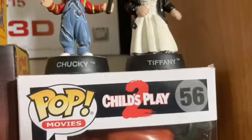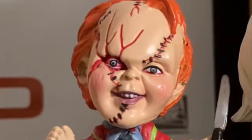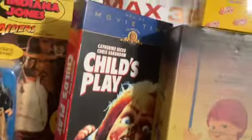And then we have these rare 1998 figures from Bride of Chucky. Chucky looks a little interesting. Ew, no one would buy it. But Tiffany looks pretty good. Made of your Good Guy boxes, of course, and a VHS of the original Child's Play.